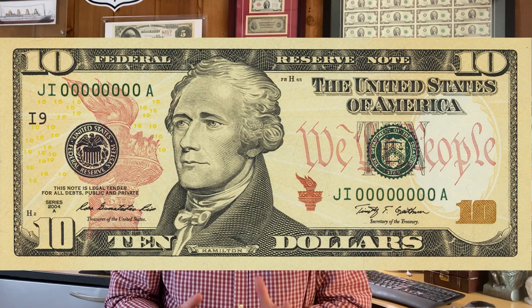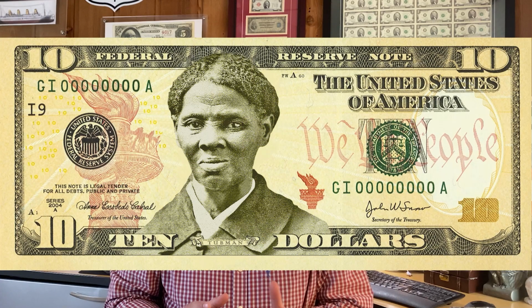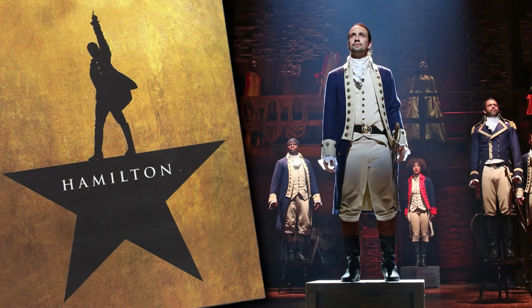Remember, it was in 2015 when Treasury officials originally announced that Alexander Hamilton was to be replaced by a woman on the $10 denomination. Then, in the same year, the Broadway play Hamilton just happened to debut, and Alexander Hamilton's popularity soared, wreaking havoc on the Treasury's plan for the $10 bill, causing officials to pivot to the $20 bill. And that's where we stand today, wrapping up video number 13, What If Who?